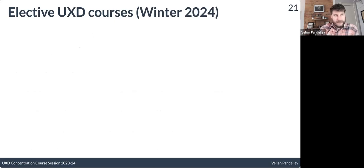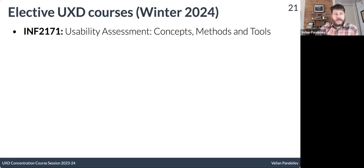We only have 2 electives that are specifically UXD. Those are INF 2171, the usability assessment course. It's a deeper dive into research and assessment methods. It covers the tail end of that process, as well as the intermediate, middle research step. It's an elective, but almost all of our students take it, and it is offered in the winter. The prerequisites, I believe, you will have met by then, and so you can take that course in the winter.